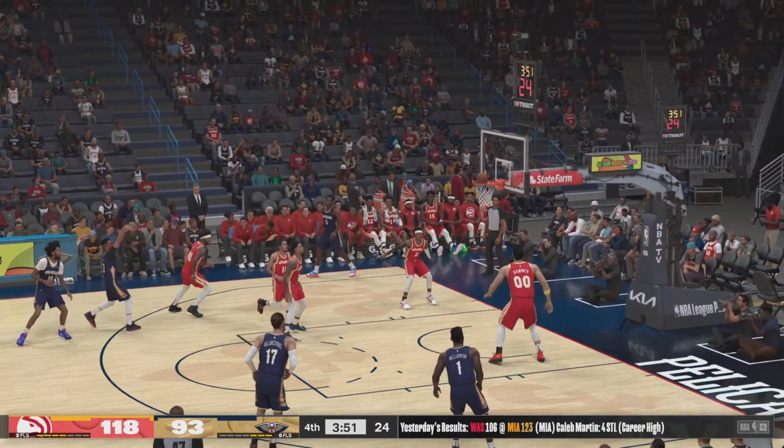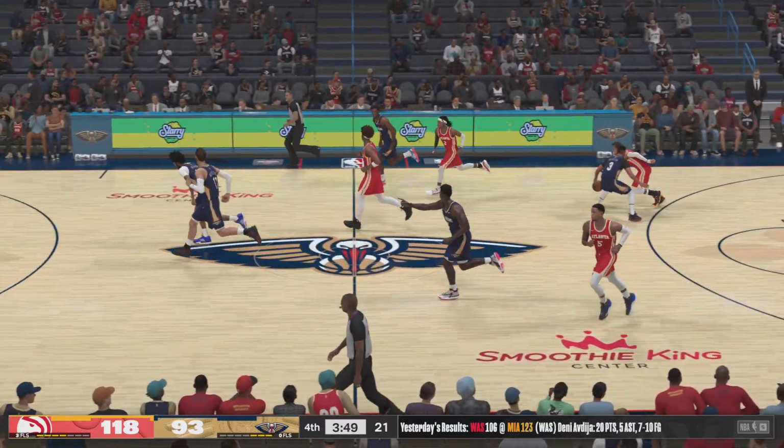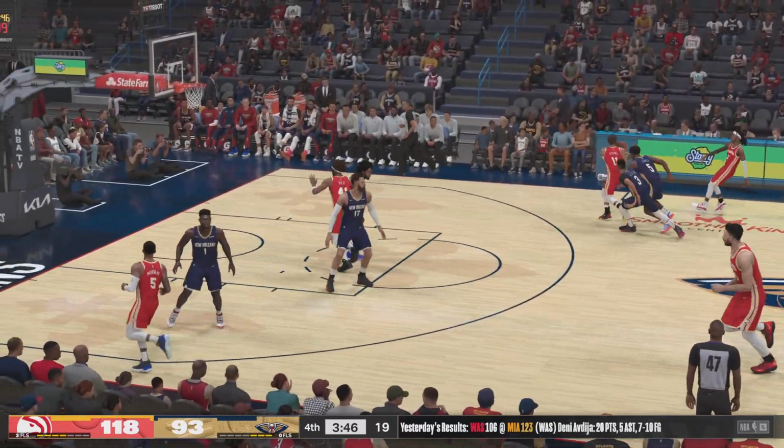Here's McCollum. Mr. Perfect with the rebound. The Hawks have got a pretty good rhythm going offensively, shooting 8 of 15 for the quarter.